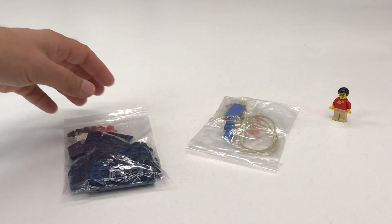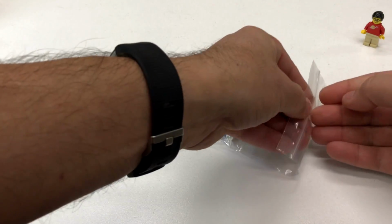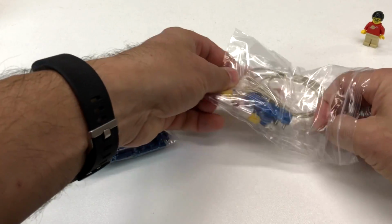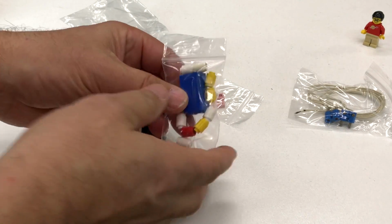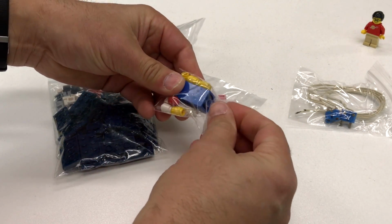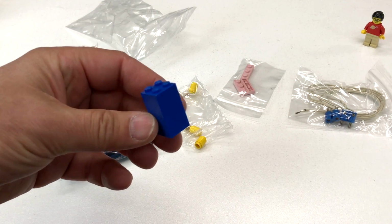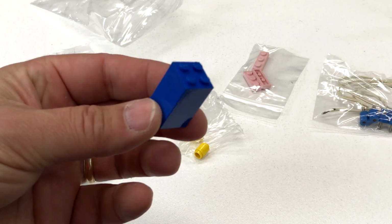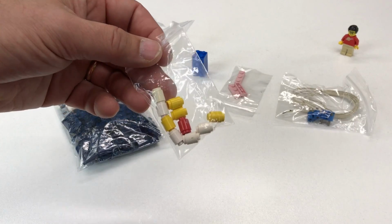But what do we get from this seller? Basically I went to this seller for one piece. Again, I had a hard time finding somebody selling this blue brick for a Darth Maul set that I'm trying to complete. I had a hard time finding it from one seller. So there we go, that's for Darth Maul. Now we'll look at all the other random things.